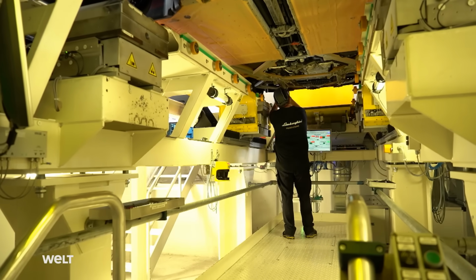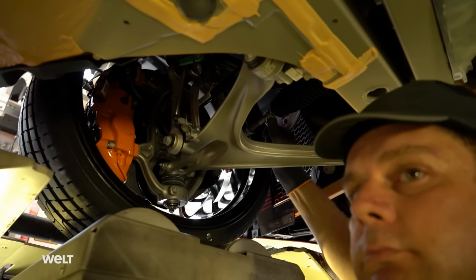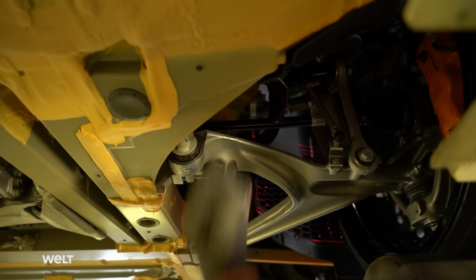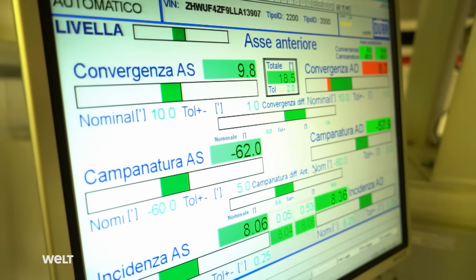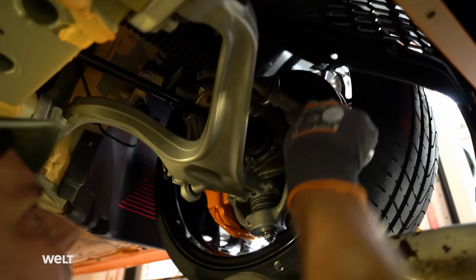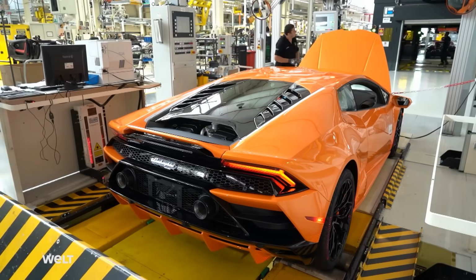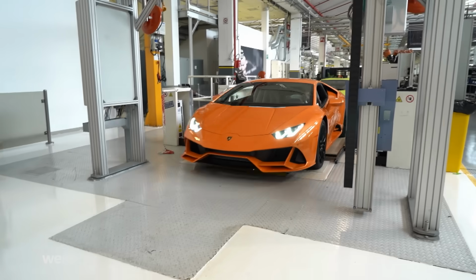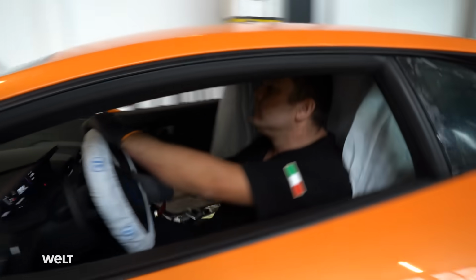The purpose of all this is to make sure the car drives in an exact straight line and is easy to handle. This means, as a rule, that all 4 tires must have as much contact with the road as possible, meaning parallel to each other and perpendicular to the road. If a wheel has positive or negative camber, the car will pull to the left or right, and its cornering stability may be compromised. Next, the new Huracan goes to the dynamometer.